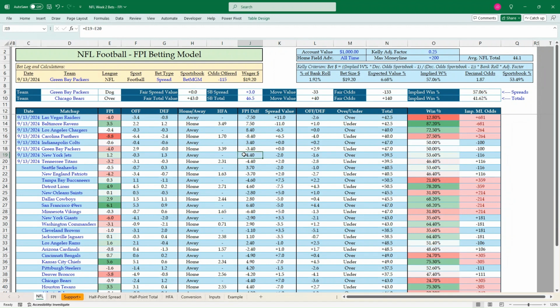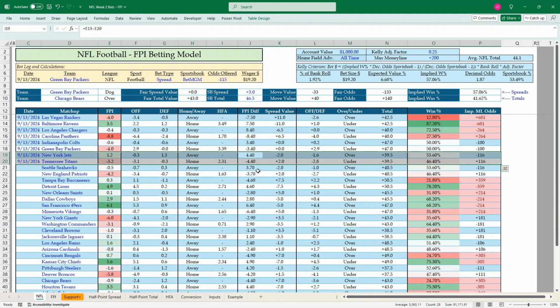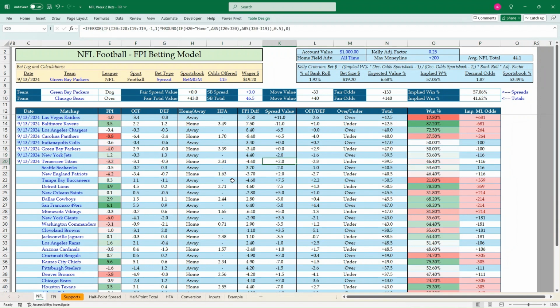Next one, we got the Jets and the Titans. I'm seeing a lot of -3.5. So Titans are +2 underdogs, whenever we're getting +3.5. So let's go see what that works out to. Tennessee Titans, 3.5 is what we're getting on, looks like FanDuel at -105. So another really good opportunity there.